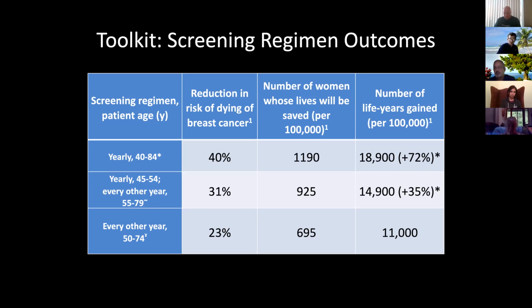The second and third rows are regimens currently embraced by a number of medical professional societies, several of which are very important in the primary care of women. The lowest line reflects adherence to the United States Preventive Services Task Force guidelines. And as you can see, the reduction in risk of dying of breast cancer is only half that recommended by ACR. The number of women whose lives will be saved is less than two-thirds, and the number of years of life gained is also less than two-thirds. To my mind, we are losing substantial benefits by a less aggressive screening strategy.